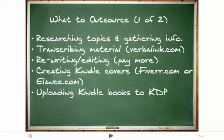I recommend you use an outsourcer for transcribing material. If you have audio recordings or video recordings, or you create audio or video recordings that you want to turn into Kindle books, I recommend outsourcing that stuff. You can either do it through elance.com, odesk.com, or you can use a site like verbalinc.com. That's basically all they do, is transcribe audio files. Or you can have somebody on one of the outsourcing sites do that for you, even though that may not be the only thing they do.